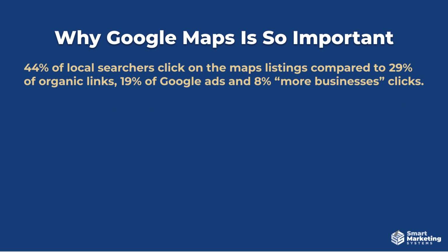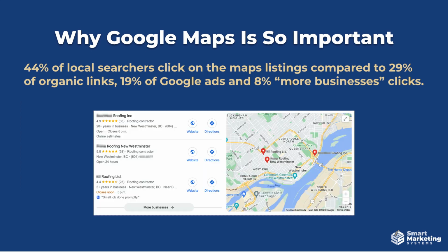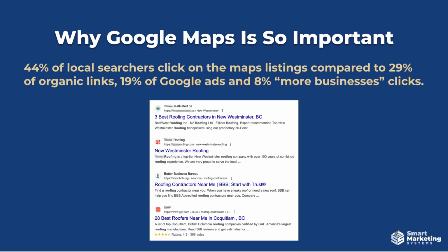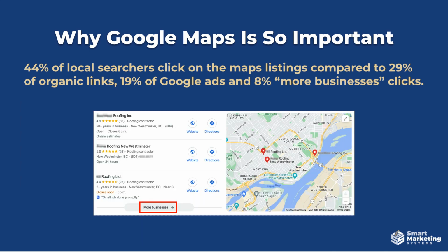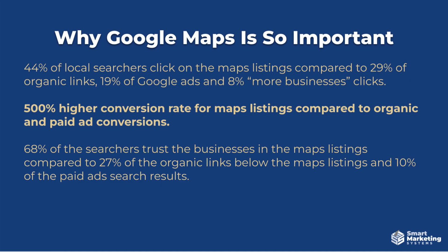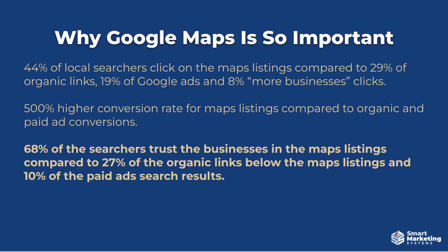For example, 44% of local searchers click on the maps listing compared to 29% of the organic links, which are found below the maps, 19% of Google ads, and 8% of the more businesses clicks. It has a 500% higher conversion rate for the maps listings compared to organic and paid ad conversions, so that's 5 times. And 68% of the searchers trust the businesses in the map listing section compared to 27% of the organic links below the maps listings and 10% of the paid ad search results.